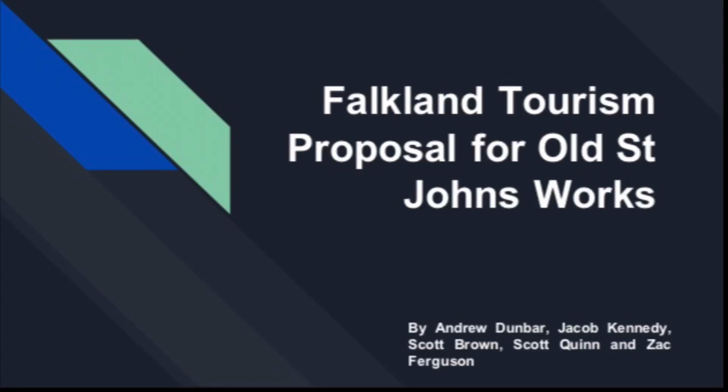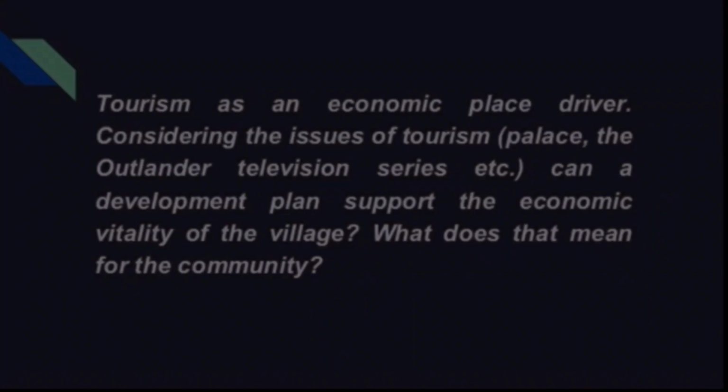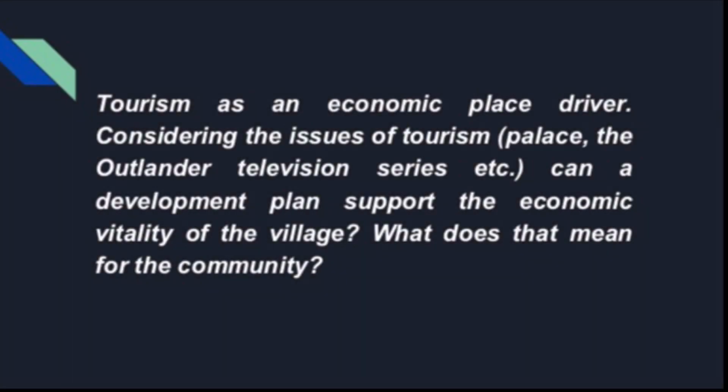St John's Works was demolished, leaving an area of brownfield site overlooking the village of Falkland ripe for development. As a group of planning students from Dundee University, we were approached to submit a development proposal that was focused on creating a tourism-orientated land use that will become an economic place driver for wider Falkland.